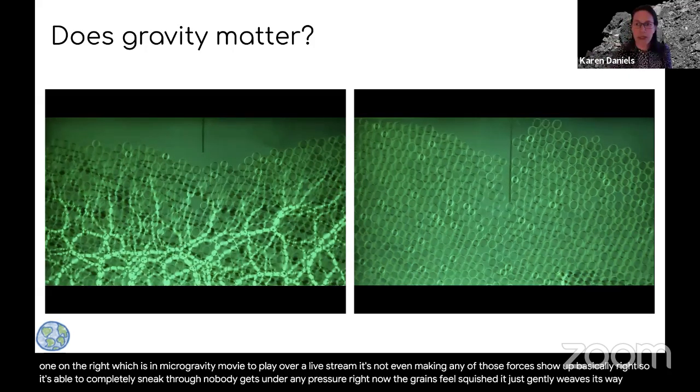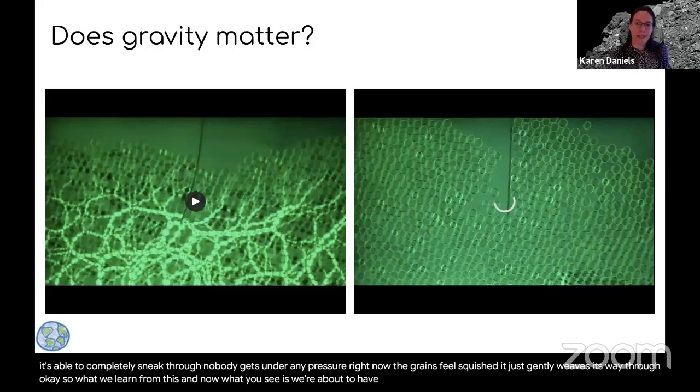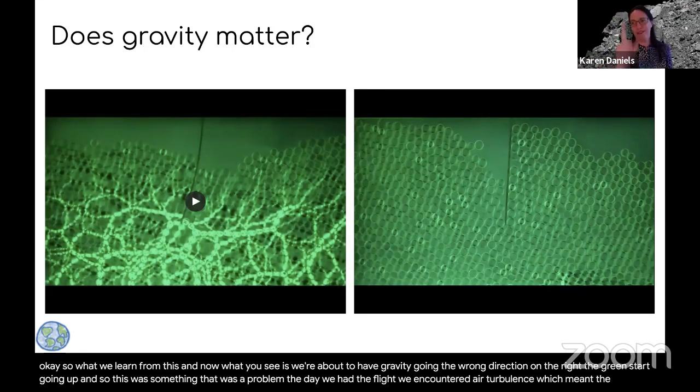Okay. So what we learned from this, and now what you see is we're about to have gravity going the wrong direction on the right. The grains start going up. And so this was something that was a problem the day we had the flight. We encountered air turbulence, which meant the plane was getting jostled around. And so sometimes gravity went in the direction we didn't mean it to. Okay, and this was one of those runs.